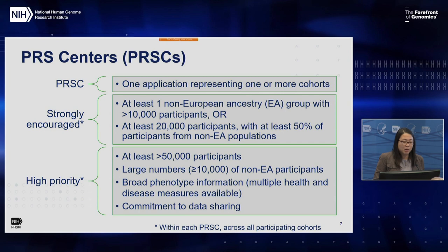Beyond that, we propose several programmatic criteria for high program priority, including at least 50,000 participants. This is to incentivize existing cohorts and consortia to come together. Also large numbers of non-European ancestry participants, broad phenotype information, which for the time being we're defining as multiple health and disease measures, and then commitment to data sharing, either data that are already available or would be agreed to be shared as part of this consortium.